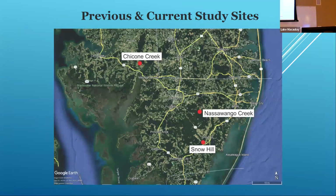I did want to talk about some of the previous work briefly and then launch into what I've started with Nasawongo Creek. Unfortunately, we didn't get the data done for the talk. So there's still more to come, but at least to give you an idea of where we stand. So the first project I did when I started here at Salisbury, about 2005, I worked on a site at Snow Hill. I was contacted actually by an archaeologist named Ed Otter. Maybe you know him. He said, "Oh, this would be a really good site for you to look at." So we went out there and we cored that site. And then in 2007, we did a second site up here in Chicone Creek, as a follow-up to that one. And then now here we are many years later actually working in Nasawongo Creek.